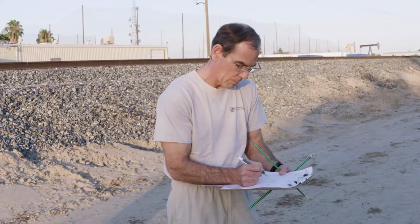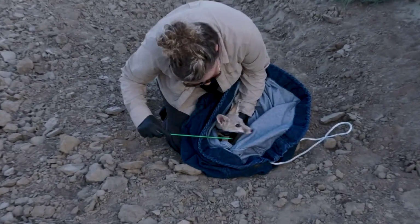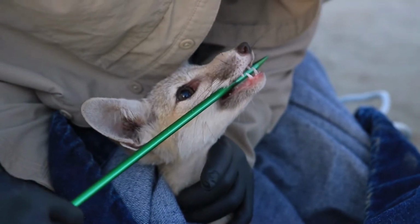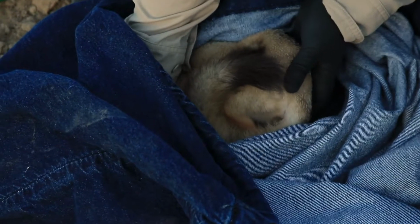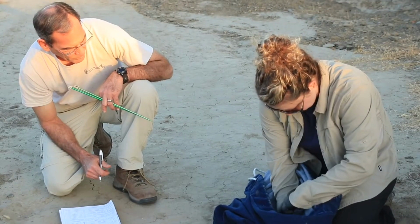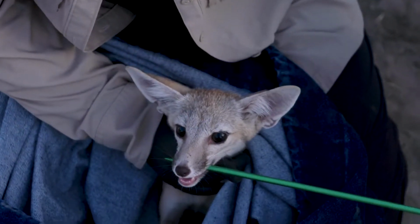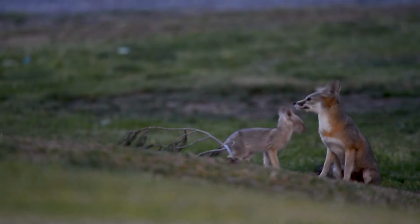Sarcoptic mange infection seems more common in urban environments for kit foxes. Rudd places a green rod between a kit fox's teeth to examine the animal. And we're trying to understand why. This one does have some hair loss here on the hips. Rudd's gloved hands adjust the kit fox within the blue bag as she examines it. You can see the hair is short and broken. For now, we are trapping kit foxes and treating them to help prevent mange from spreading. Rudd releases the kit fox as two people look on.